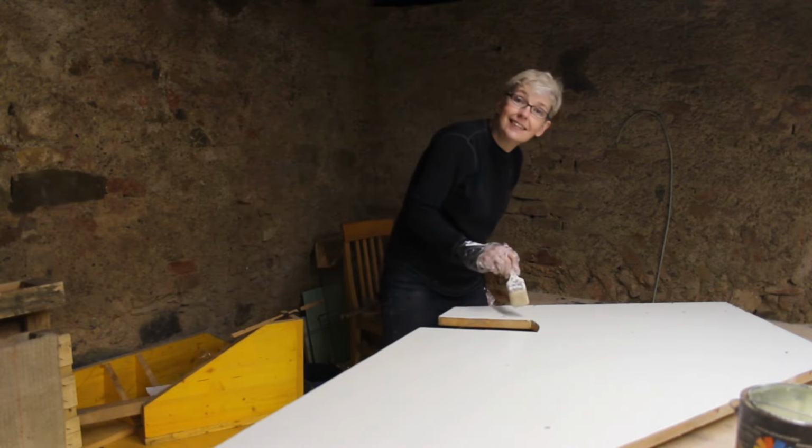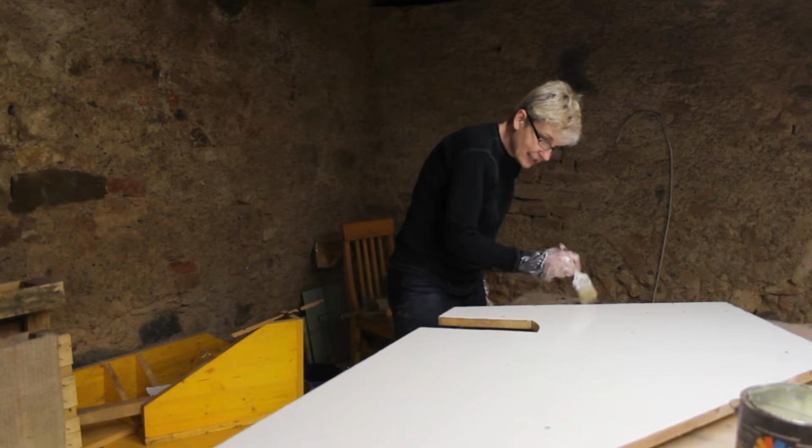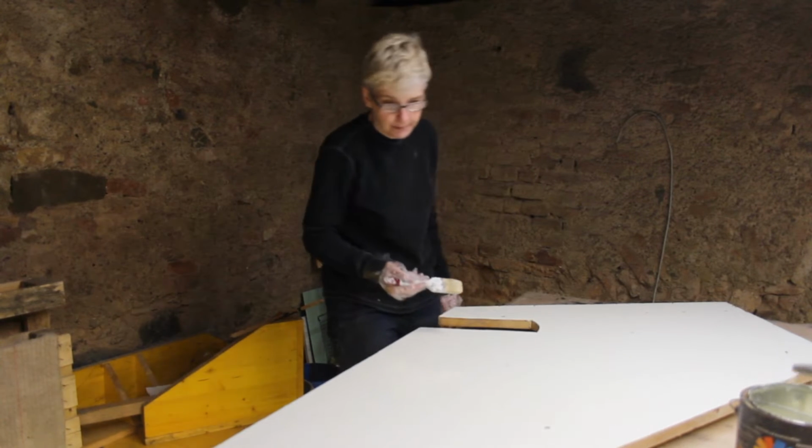My name is Karen. Karen, what are you doing right now? I am putting a varnish coat on the stage of the Hammock Reactor, which is the signature art project of our camp. And we will take it to Nowhere.